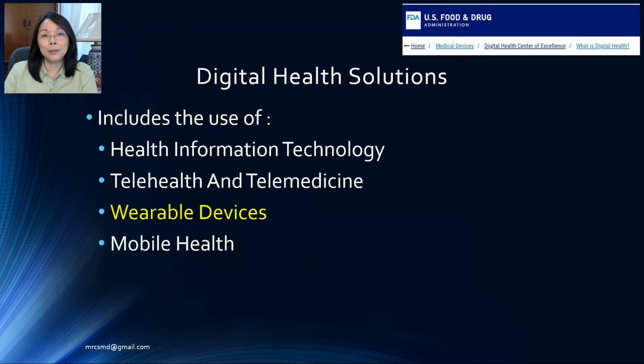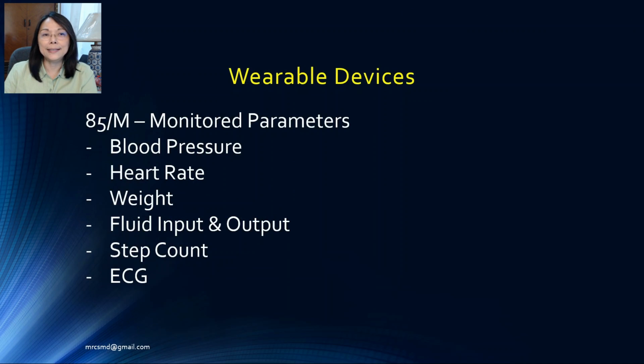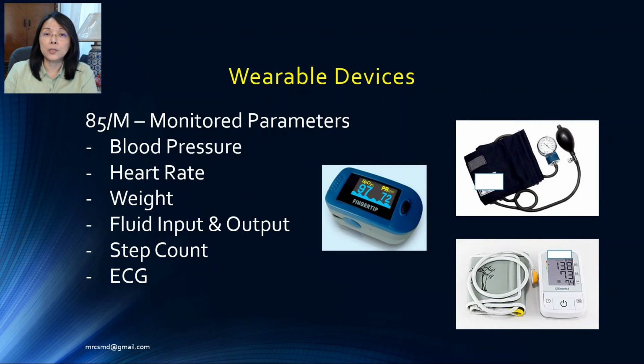Now to the story about wearable devices. Blood pressure, heart rate, ECG, weight, oxygen sats, these are the most common parameters we use to check during consultations. Now we have to rely on the patient and his support circle to measure these for us. Some will have their own digital gadgets, while others will go to the nearest healthcare worker.